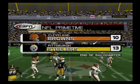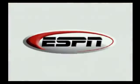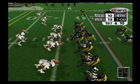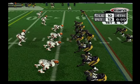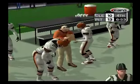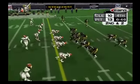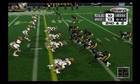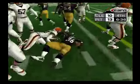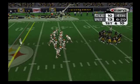At the end of the third quarter, the Steelers lead by 3. First down and 10 to go. Set. Pass play. It's caught. Second down and 2 to go. Three receivers set for the Steelers. Here's the handoff. Tackled by McCutcheon. Bettis gets the first down. That's the 20th carry today by Bettis.